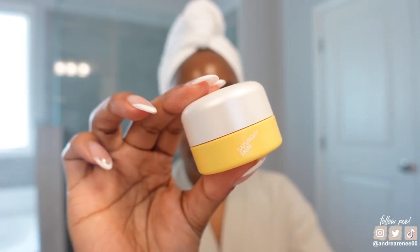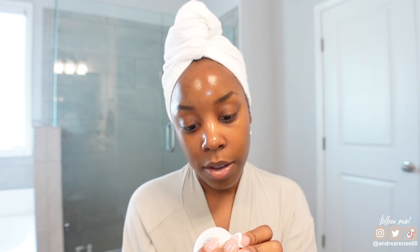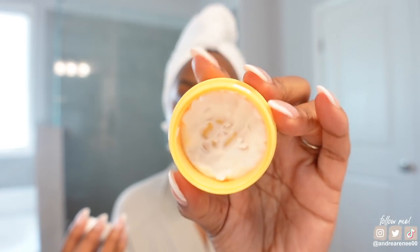Let me show you. See, this is why I'm glad I'm in here. I could just go through my drawer, but this is the eye cream I've been using since I ran out of the Kora. This is the Saturday Skin Vitamin C Bright Eye Cream. You can see I'm almost out of this, but I personally like the one from Kora more than Saturday Skin because with the Kora I can actually see a change.